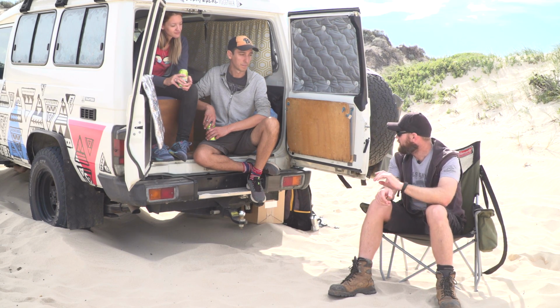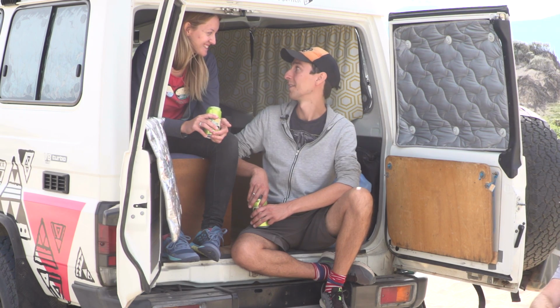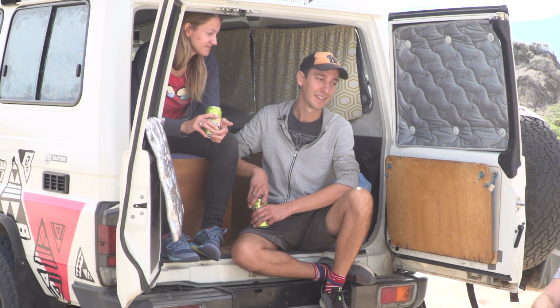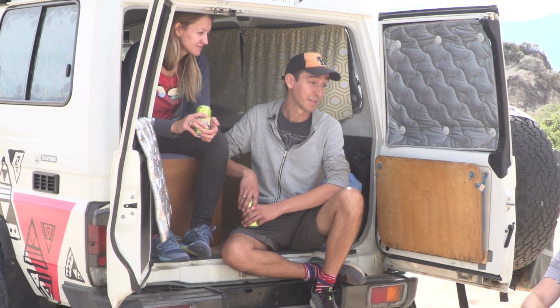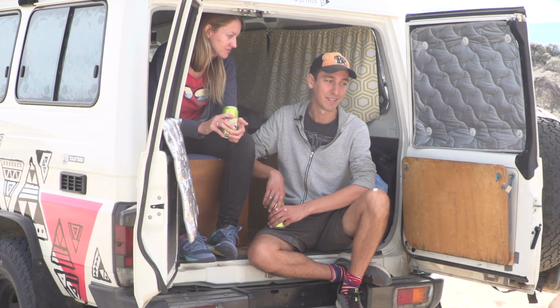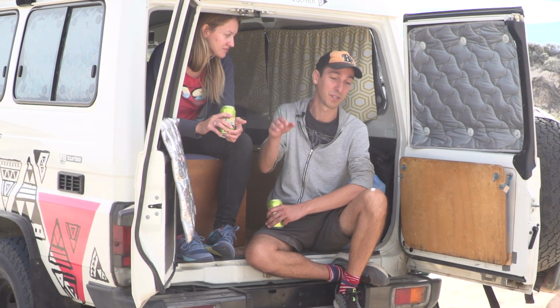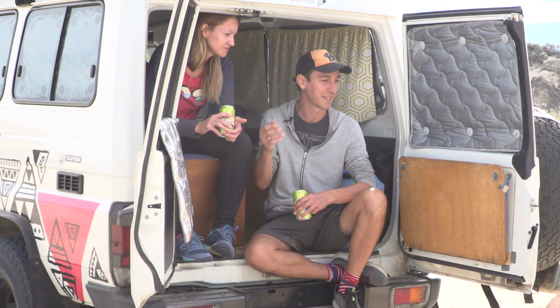So, what is the best part about this vehicle, and why did you choose the Troop carrier? Probably because of the big space at the back. It's an obvious question, isn't it? And 4-wheel drive. So we never had to think about going in a place, even if it's a dirt road, just turning right without thinking if we are capable of doing it.